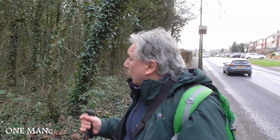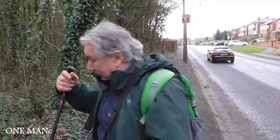Well, we've just walked down this section now. There was a bridge here crossing the road. I think this is the A49. We're going to continue this way now, heading towards what they called the 20 bridges, which is a large viaduct. It's still in place, we don't know whether we can access it or not. It's not in very good condition. But we're going to carry on and see what we can find.